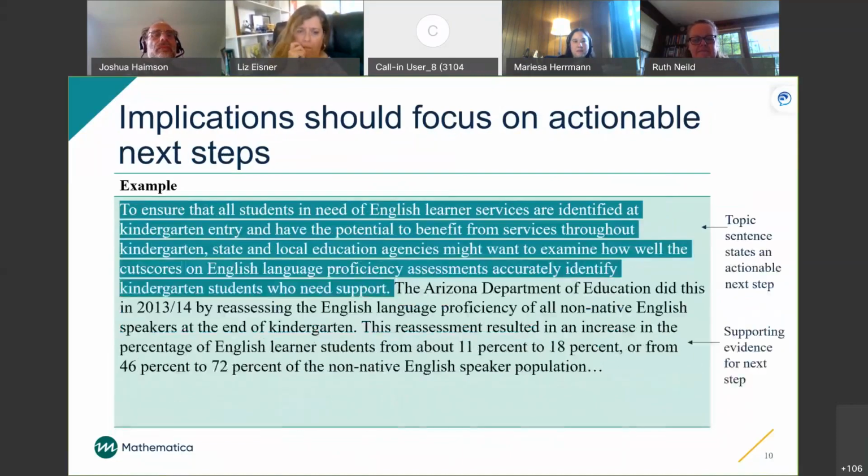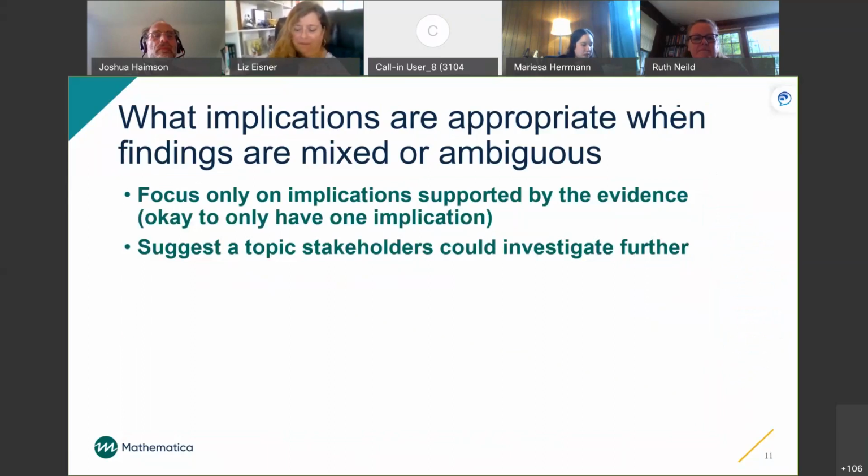Okay, so we have this slide that's on implications, but I think I'm going to skip it in the interest of time. And you can refer to this later. We had a bunch of questions about what implications might be appropriate when findings are mixed or ambiguous. And this was also a nice question that we received from a REL. So we have some general guidance here, and we'd also be grateful for other ideas.